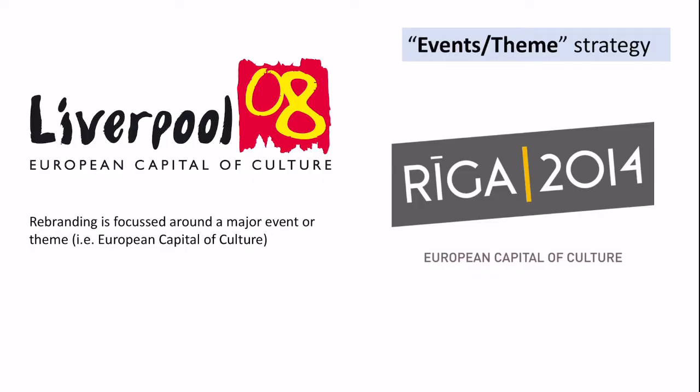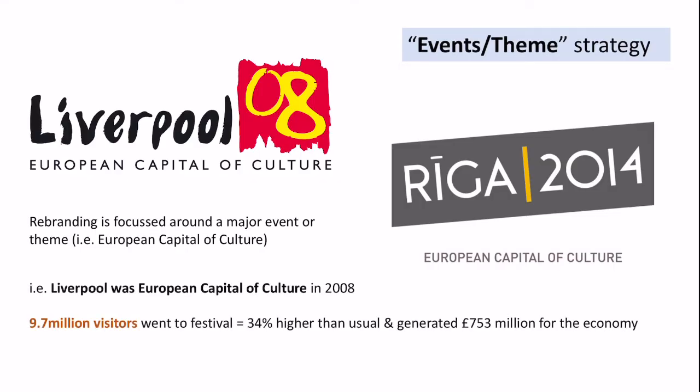The Liverpool example is a really good example. In 2008, it was the Capital of Culture, and it actually had nearly 10 million people come to visit the festival, which is 34% higher than they would normally get in a year in terms of people coming to the city. And because of that, people bring money and spend money, and therefore lots of money is brought into the economy. But not only does it bring in money, which could be used in the city, but also it can change the view of a city.